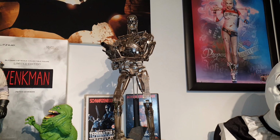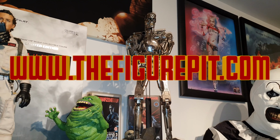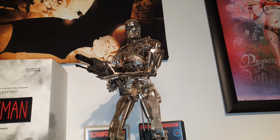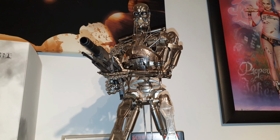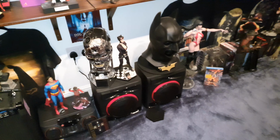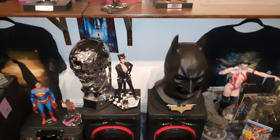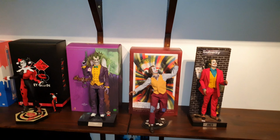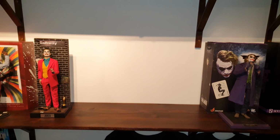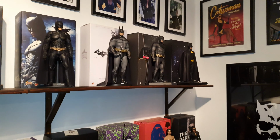The T800 endoskeleton. So I traded in my Arnie figures. I'll maybe get another one in the future. But now, as far as just representing Terminator, I have this Hot Toys quarter scale endoskeleton from the original movie. And also, where is it? Oh, there is the life-size bust from Sideshow Collectibles, which is insane. It's awesome. But yeah, now that I've moved Black Panther and Killmonger, I can put some stuff here again. I don't know what I'm going to do. I guess I can figure it out.